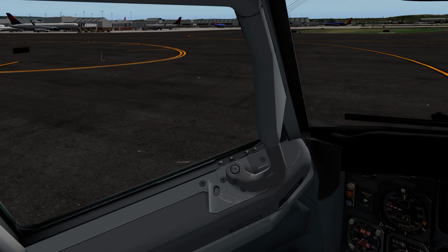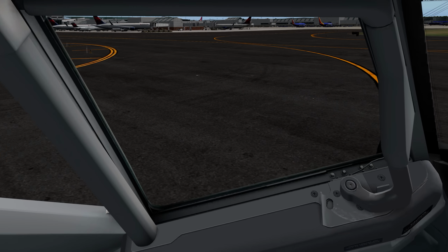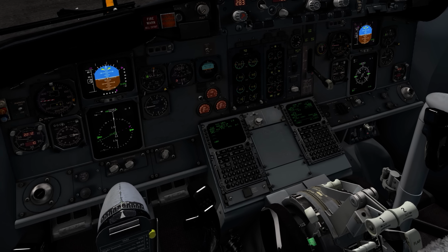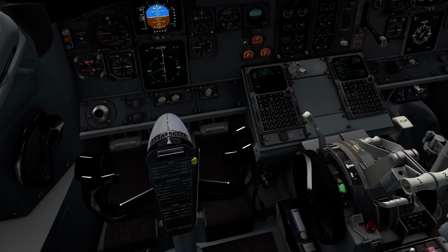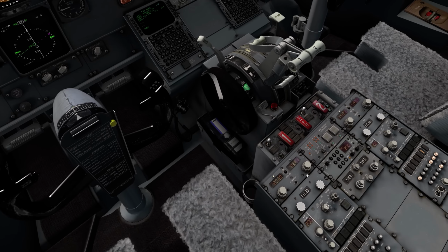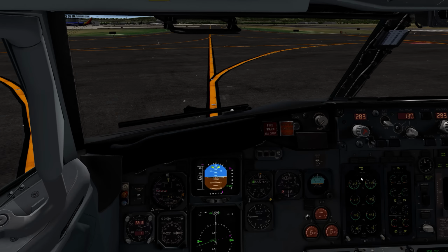Welcome back to Portland International Airport. Just hang out here. Get our flaps up. And the speed brake stowed. Landing lights all come off. Strobe comes off. Engine ignition can come off, and transponder back to auto.